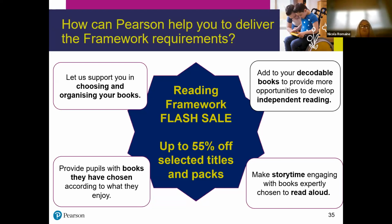We've also got that 55% offer on selected titles of that Reading Corner series, which is that series where children can choose books based on their interest, and also ideal to be read aloud to children in year 2 to really immerse them in vocabulary and text types before they can actually have the confidence or the ability to read those books themselves. So that's something to consider.